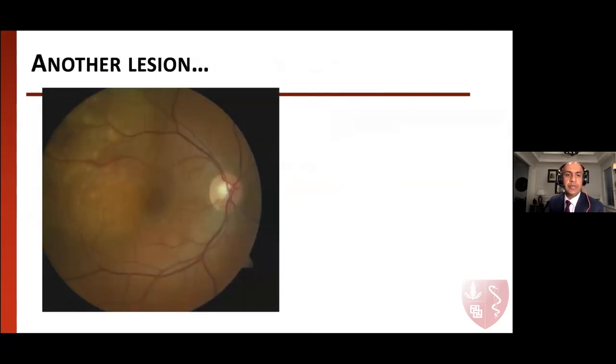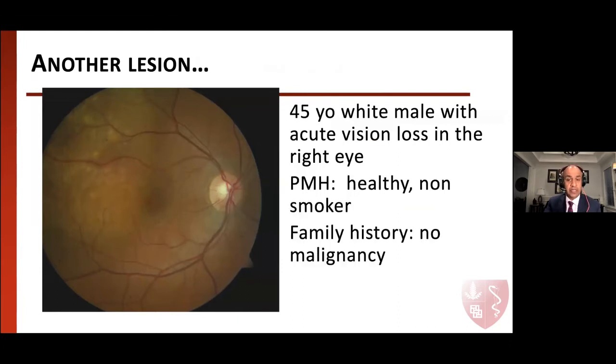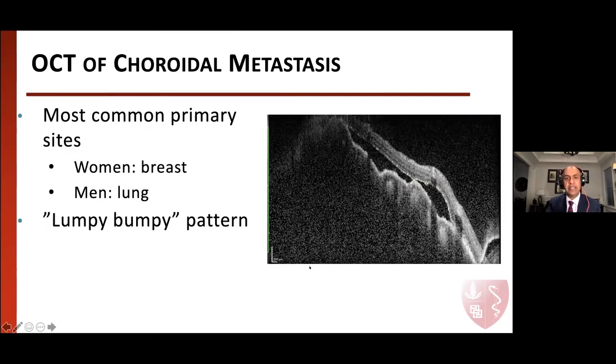Here's another lesion that we can see in the eye, a 45-year-old male who has acute vision loss in the right eye. He's healthy, he's a non-smoker, and has no history of malignancy. Here on multimodal imaging, we can see this large, mainly amelanotic lesion. And look at this OCT. It's very irregular in the choroidal infiltration. There's subretinal fluid. So it doesn't look like that smooth domed appearance. And in fact, he had a choroidal metastasis from an undiagnosed small cell lung cancer nodule in his chest.